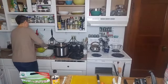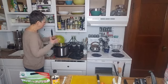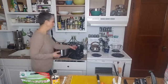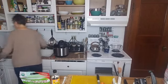Okay. So yeah, I really like to keep frozen corn, just buy a big bag at Costco and keep it in the freezer. That's really nice and handy.